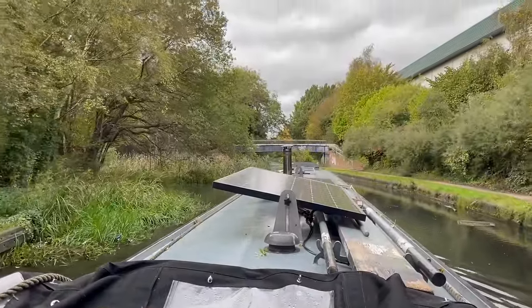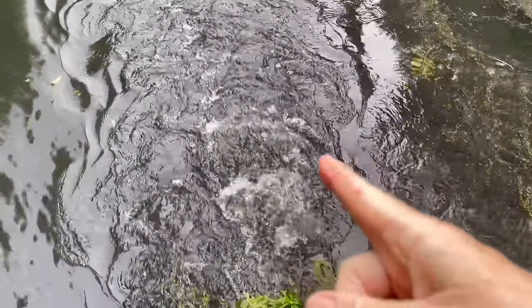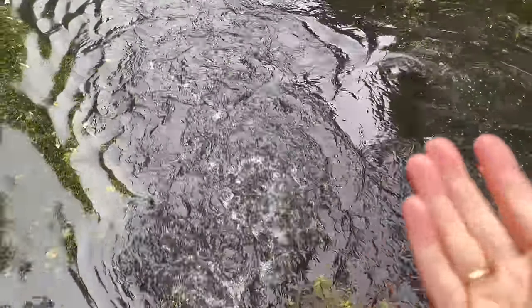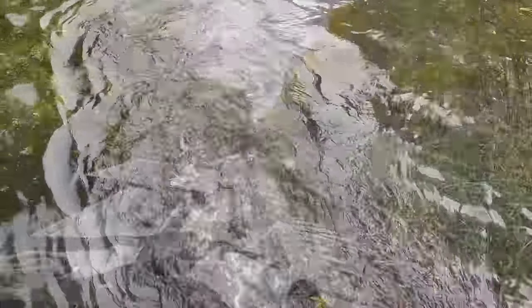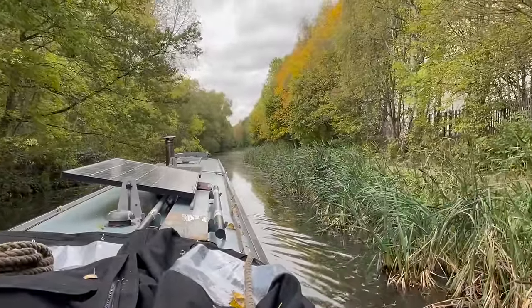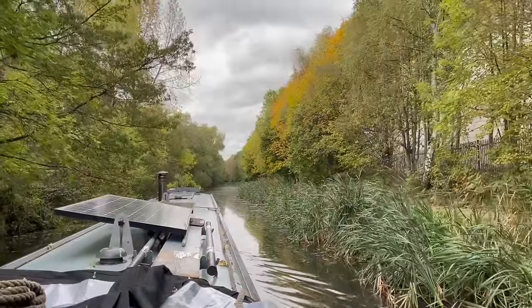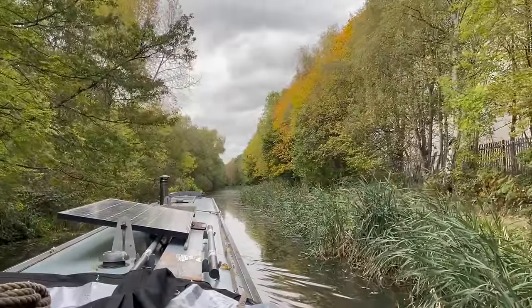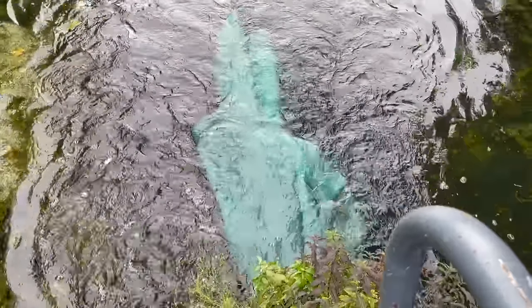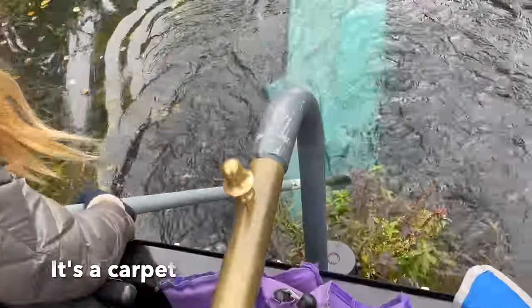Quite silted up here. See, we're trying to get through it, it's churning up and it's black underneath. If we get through this, we'll make it easier for any other boaters that want to come down here. And it's just beautiful. Look at the awesome colours. Oh wow, I love it. But then something a bit more than silt got caught in our prop. Carpet.